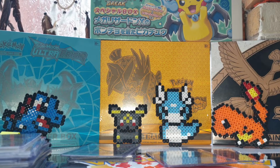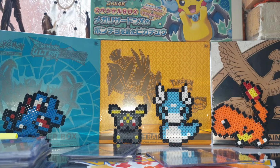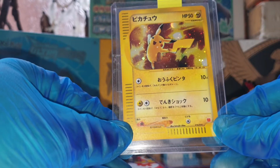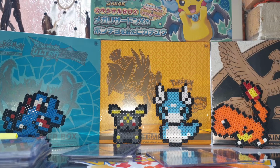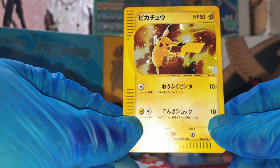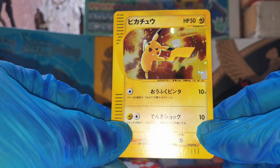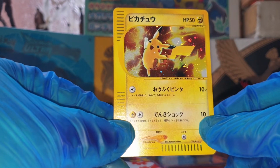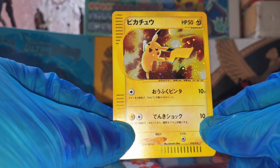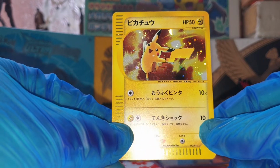So yeah, oh, here we go. This is a card that I like. Gary, feel free to give this one to me. It is a Pikachu. Look at that, beautiful. Let's see how beautiful it is though. Taking it out the sleeve now. So there we go. Let's have a look at the holo. No scratches on that holo. It's absolutely flawless. You can see the original printing dots if you look really closely. Very nice.